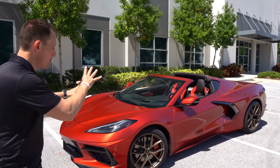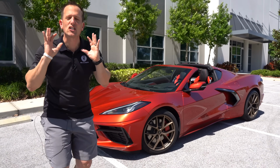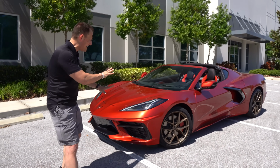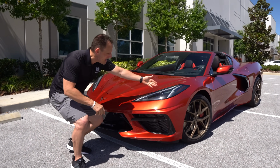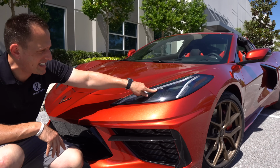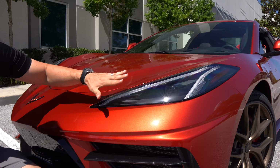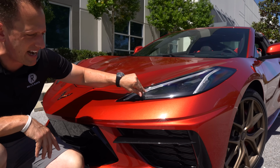Right off the bat, you're going to notice something new, this color. It's new for 2022. It's called Red Mist, and it looks stunning in the Florida sun. Lots of metallic flake. You'll see up front, you're going to get full LED technology: LED headlights, LED daytime running lamps, and turn signals in a very, very sexy, aggressive headlight housing.